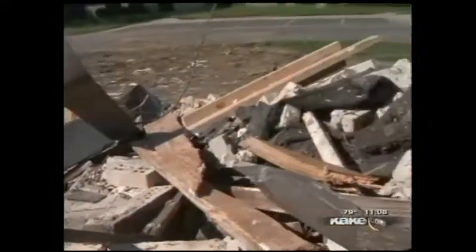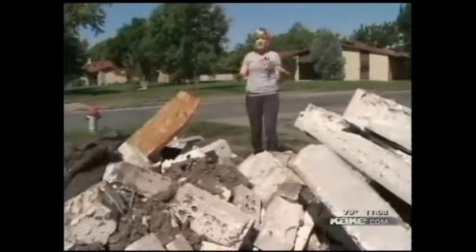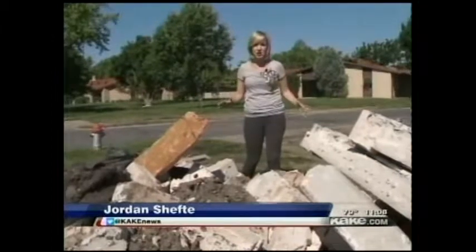This rubble resembles some of the images that we've been seeing coming out of tornado-hit areas, but actually this is organized chaos, and while these buildings are getting ready to be torn down because of their age, for the fire department, it's the perfect training tool.